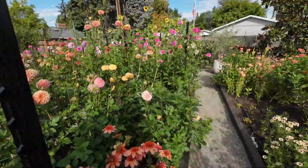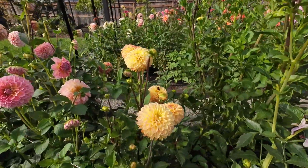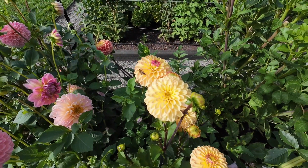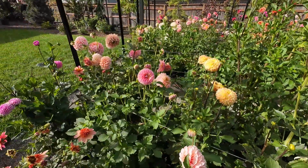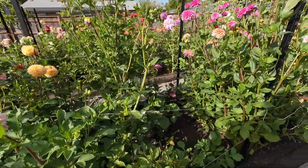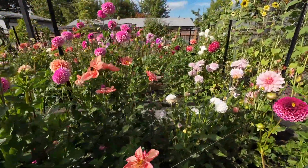And let's swing over here. Here's another one that I'm having a hard time identifying. If you know this one, please let me know. I don't recall buying this one. Again, that's one of the frustrating parts about sometimes when you buy dahlias, they get mislabeled and you're kind of left trying to figure out what it is. But you know what? That's the name of the game, so it's totally fine.